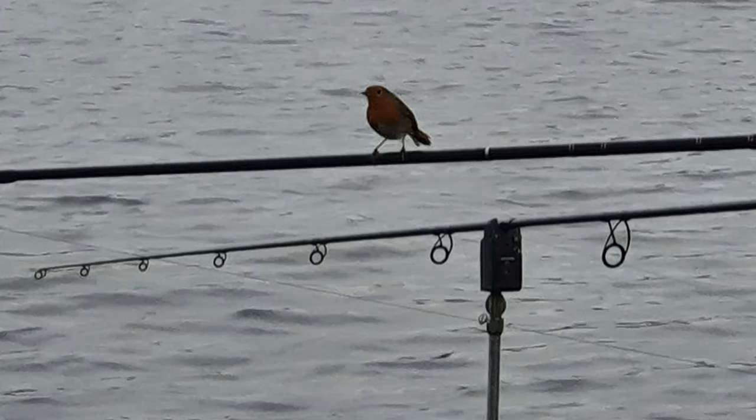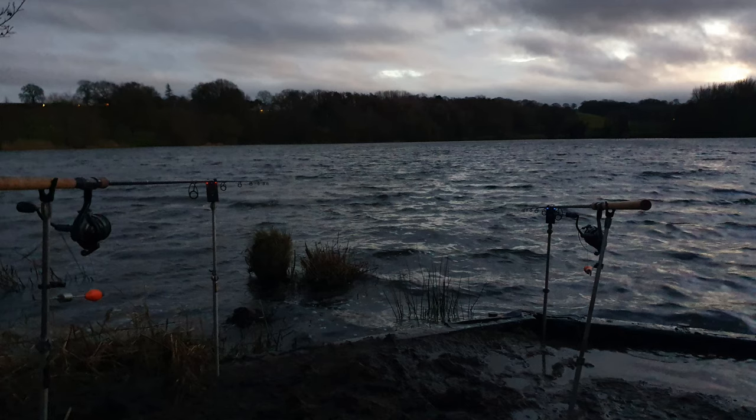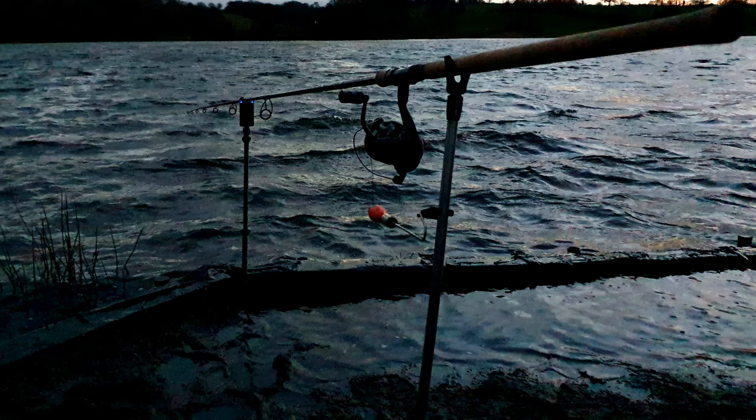So after that last pike, the weather really did move in. As you can see on screen now, the skies went jet black and the wind really did get up. We give it until last light, but no more pike came.